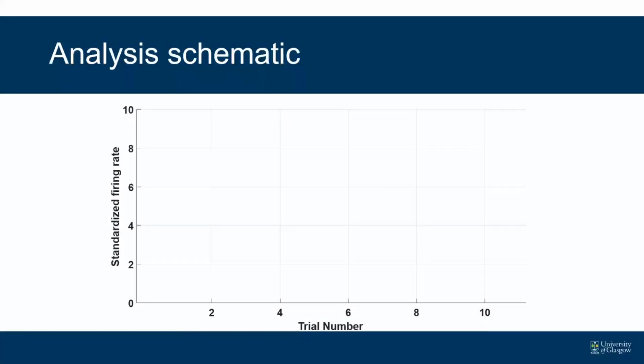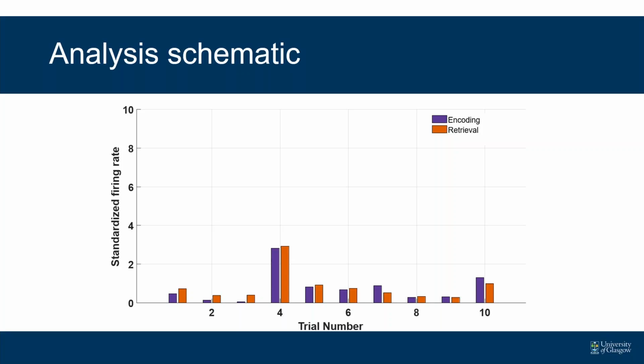And this is the backbone of our analysis. This is what everything is based on. What you can see here is an analysis on the level of a single neuron. On the y-axis is the standardized firing rate. On the x-axis, you can see the different trials, the different episodes. One of those episodes might be the one with Jennifer Aniston and the Taj Mahal. Color-coded here, you can see in purple, encoding firing rate, and in red, retrieval.